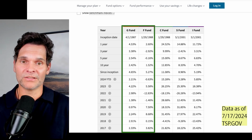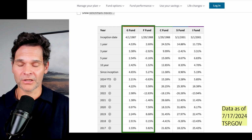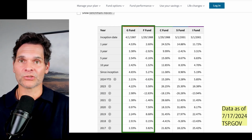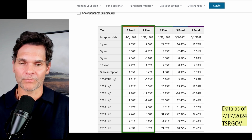This thing does have downside potential, downside risk. Interest rate risk is a big deal when it comes to this. So if you're a conservative investor and you're including a large portion of the F fund, you need to understand what the risks associated with that are and what the right mix is for you within your portfolio, okay?